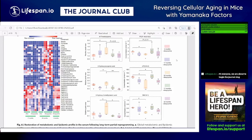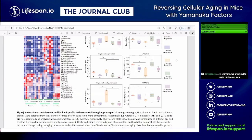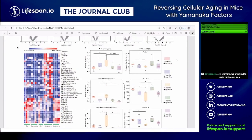I don't know if anybody here has a particular favorite compound that they can talk about, such as 2-hydroxy 3-methyl valeric acid. So there's a few. Yeah. So in the text, I don't think the authors try to explain all of these, but they mention that they get a lot of hits for one carbon metabolism. And specifically, there's some of the ones in the middle of this chart. So it's the dimethyl and trimethyl lysine, and the SAM, the S-adenosylmethionine.